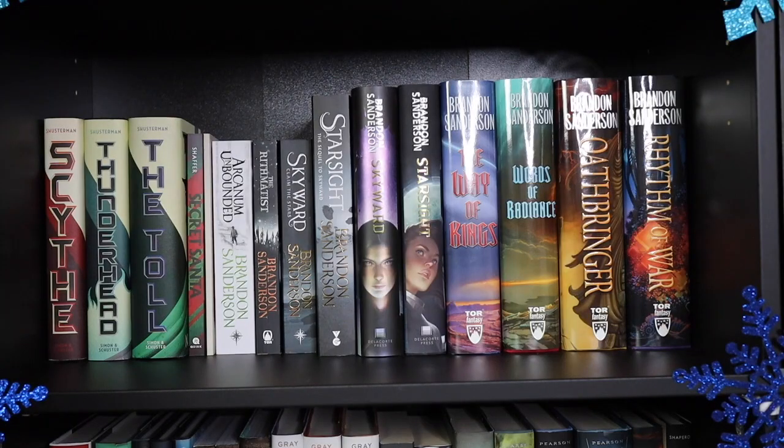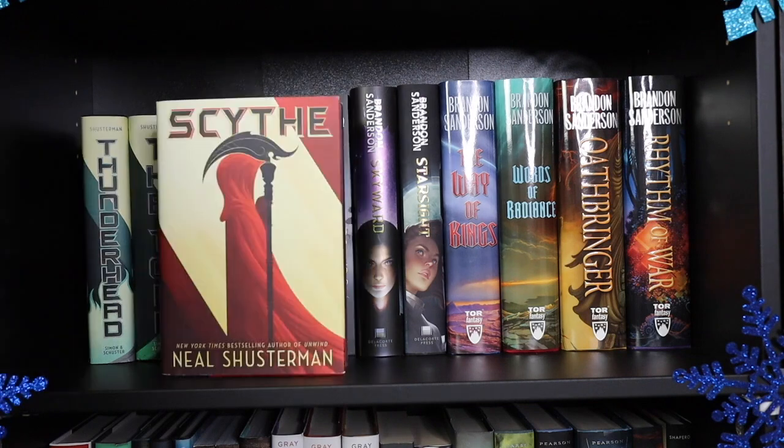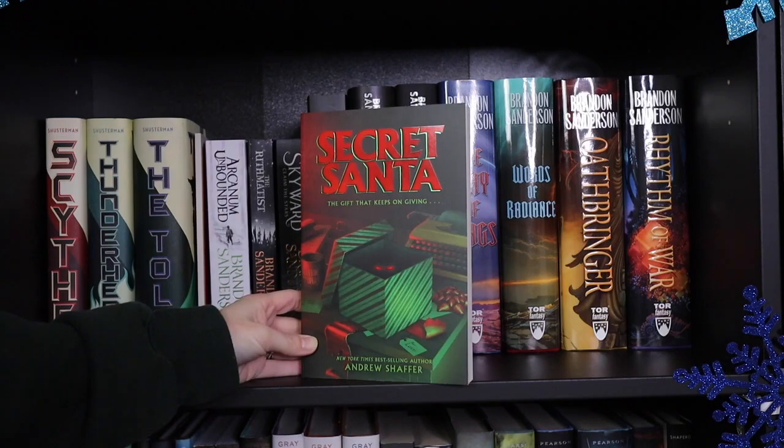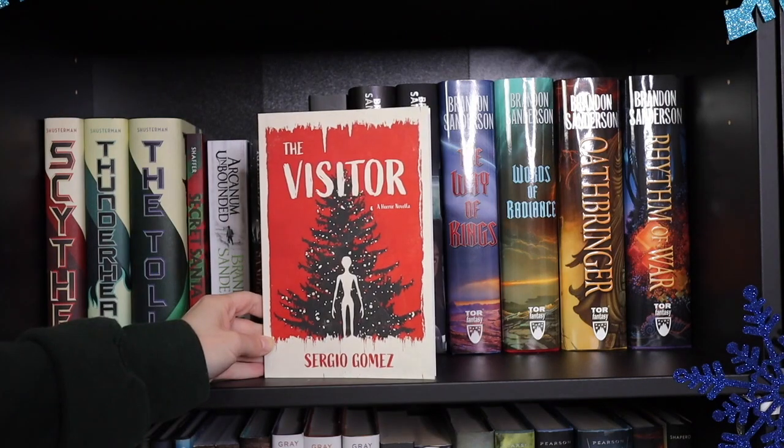Now behold my second Sanderson shelf, and then the random other few books that I just needed to fill in the extra space. Scythe, Thunderhead, and The Toll by Neal Shusterman. Secret Santa by Andrew Shaffer. The Visitor by Sergio Gomez.